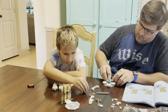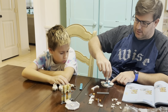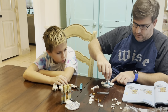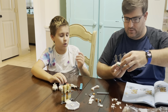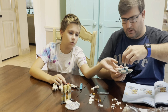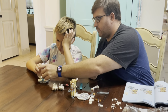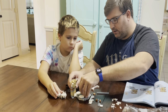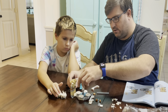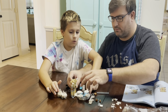Then, when you have the people on here, when you turn this, it'll turn all those platforms so that they can dance. So they are gears. Yep, they are gears. Pretty cool, huh? Okay. Then this is going to go on here like that. And there we go. And then you can even spin this if you want.